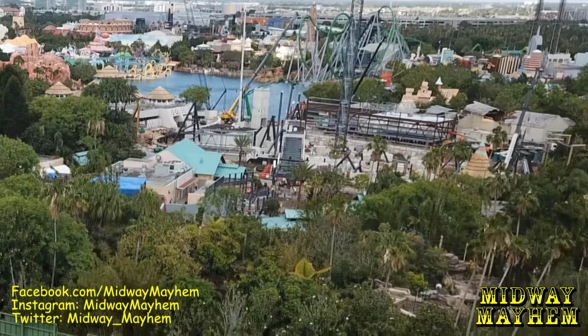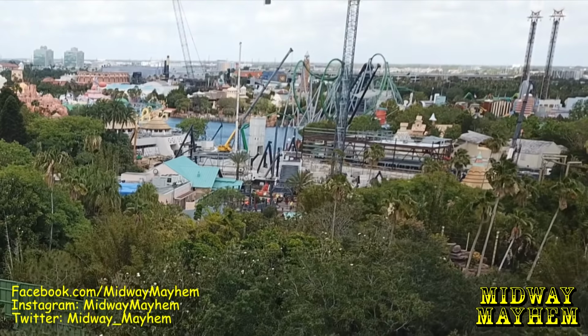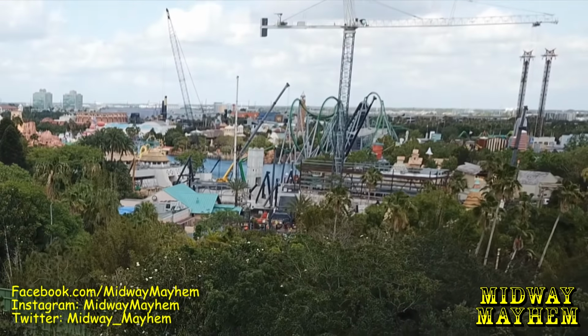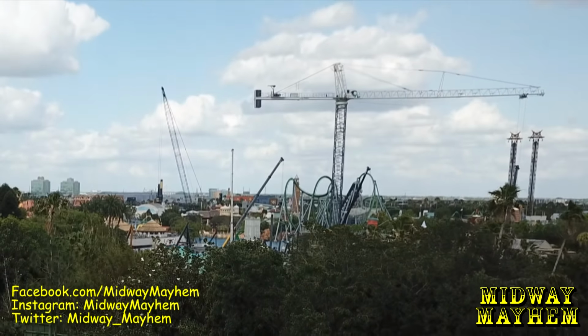Imagine the next time we go to this place, half a coaster or more will be built. Kind of crazy, guys. Really awesome to see. And we cannot wait to see more of it coming up in the coming weeks.